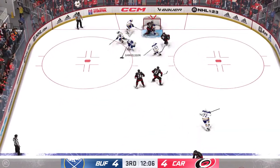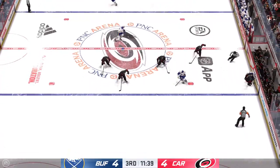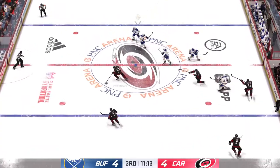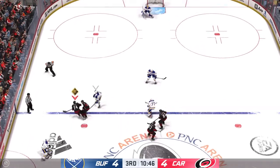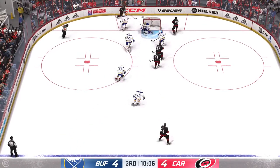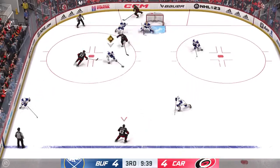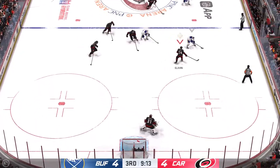Quick feed to Natchez. Pass intercepted. And that pass doesn't go. Slides the puck over. Quick pass to Slavin. Right up the gut into the offensive end. Takes the bump but still hangs on to the puck. Big save by the goaltender watching that one. Smothered that in close chance. The Sabres move to the offensive zone.